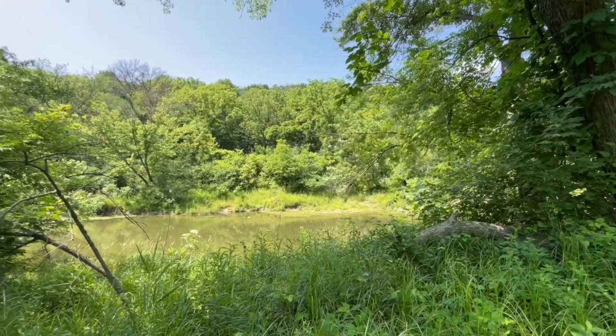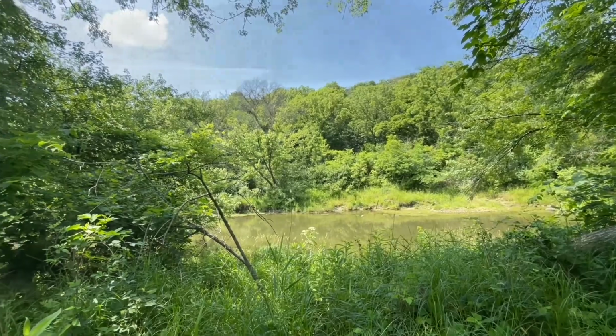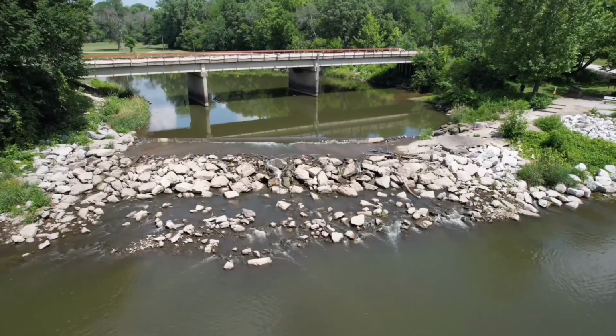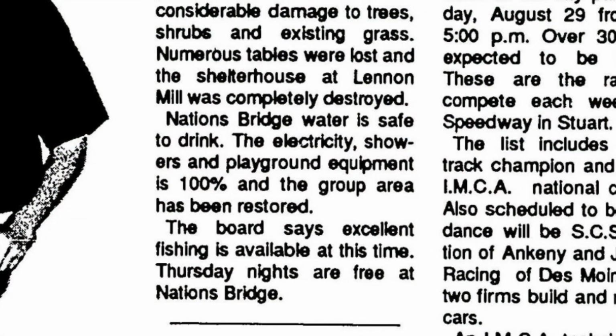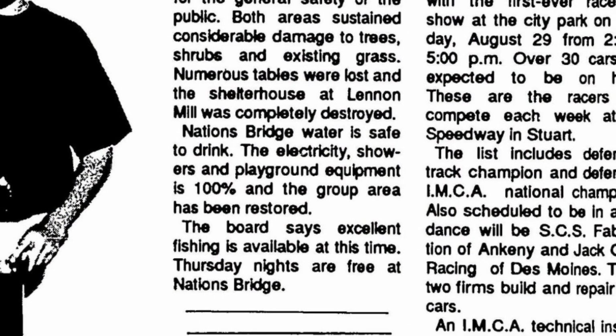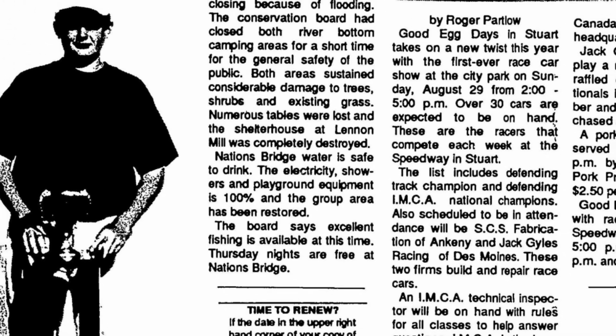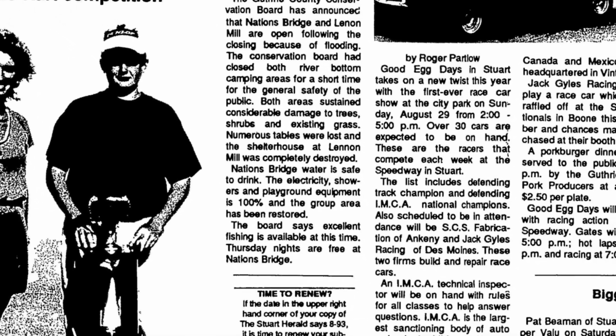In 1993, flooding inundated the park as the Middle Raccoon rose out of its banks. The flood washed away the shelter house within the park as well as most of the park's picnic tables. However, by late summer, Guthrie County Conservation announced the park proved ready for campers to again start spending the night.